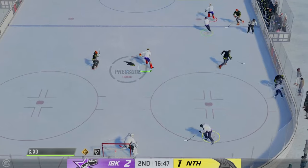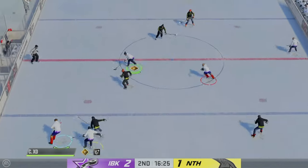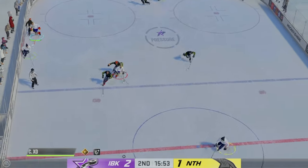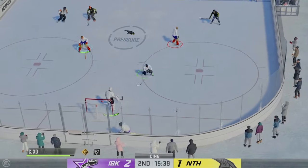The Icebreakers get a hold of the puck in their own end. Nice poke check. Slides the puck to Larson. To his teammate. Centering pass. Oh, and they can't connect on the pass because it was broken up in front. There's the whistle, icing the call.